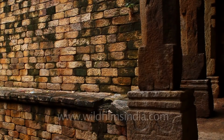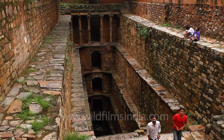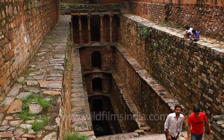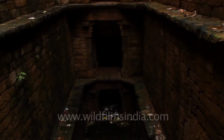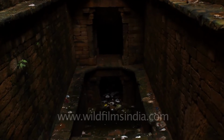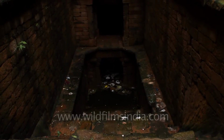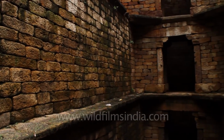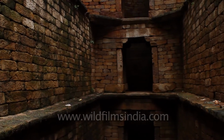The present remains of the Baoli have lost its ancient glory, but it is still a popular site for tourists. What was the pride of ancient rulers is now in immediate need for revival and restoration. Indian archaeologists have tried to restore the water through other means, but it has not been a success till now. With its fading charm, it is in danger of being forgotten completely, like so many other monuments.